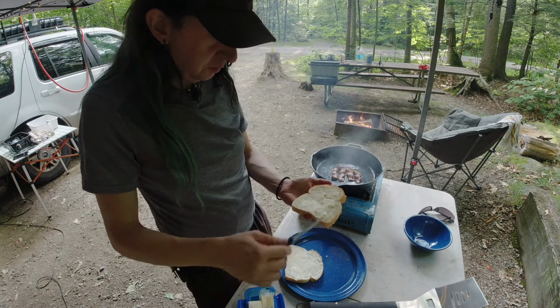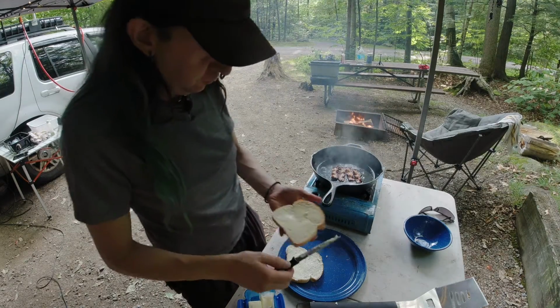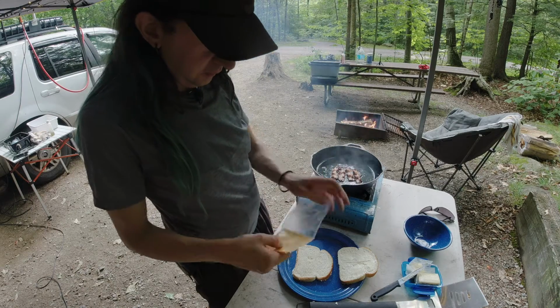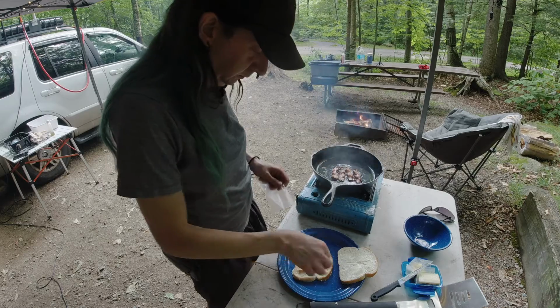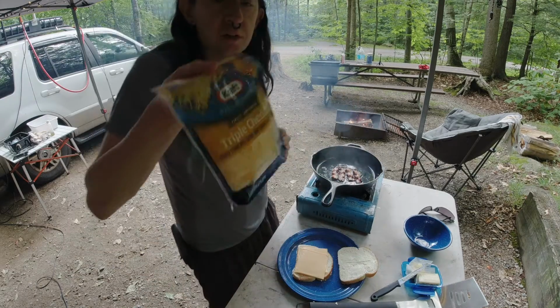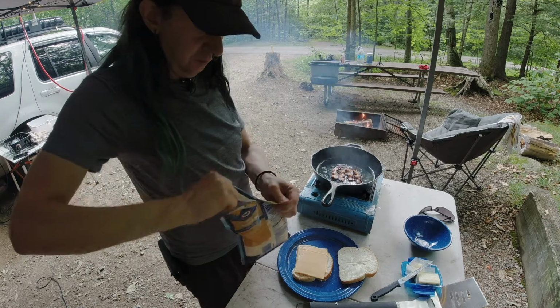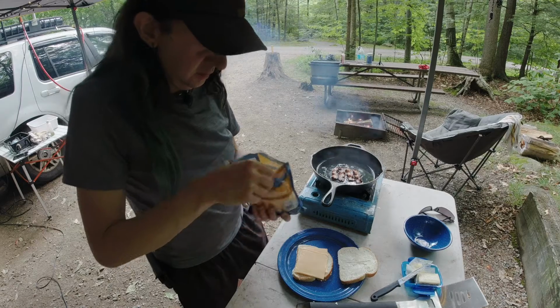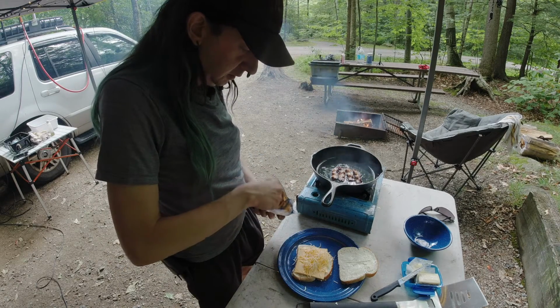And it looks like the bacon's ready too. Shut the heat off for the moment. We got American. And I've got some Kraft triple cheddar, one of my favorites. I make so many different meals out of this one package of cheese that I bring with me. A little cheese on here.